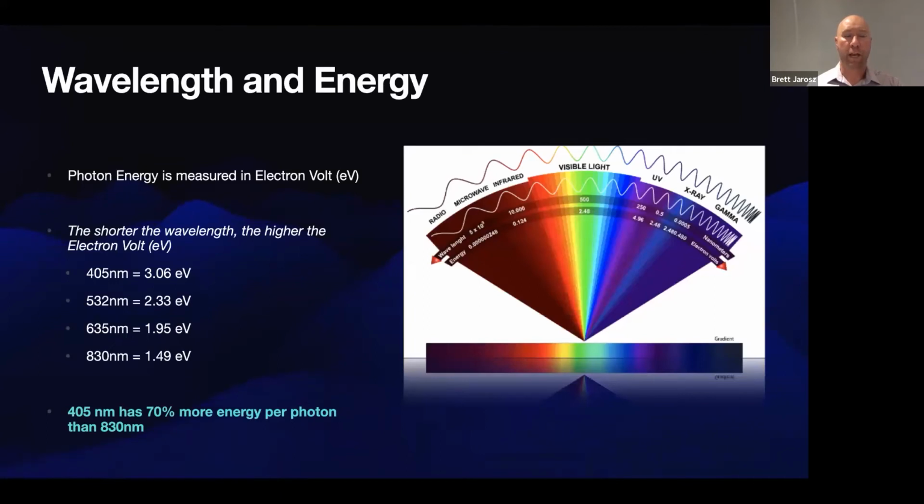So photon energy, and I want to talk about that word again, energy. We're really joining two sections together with energy and power, but energy and wavelength are tied together. So photon energy is measured in electron volts. That's just the terminology. The shorter the wavelength, so if we look at the picture again here, over here we can see with the gamma rays, these wavelengths are shorter and the wavelengths start becoming longer as I move over to the left towards the radio waves. So the shorter the wavelength, the higher the electron volts, the higher the energy.